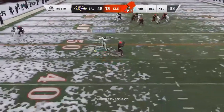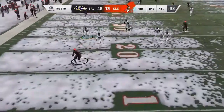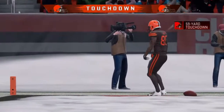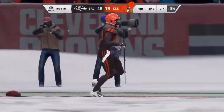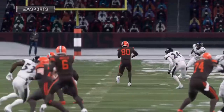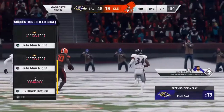Mayfield looks to throw, and he's got the hook up to Landry. Oh, what a juke into space. And somewhat of a measure of revenge as he's in for the touchdown, but they still trail big time. He'll take it, but he won't be able to smile about it. That's a whole lot of points still to be down, but congratulations, they're still fighting, and they scored another touchdown.